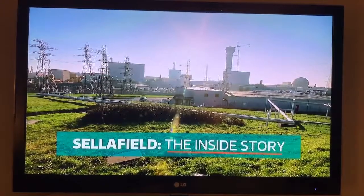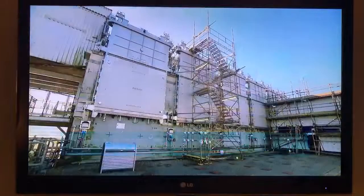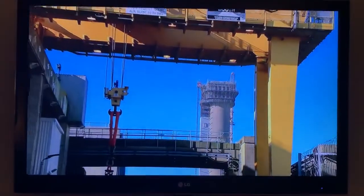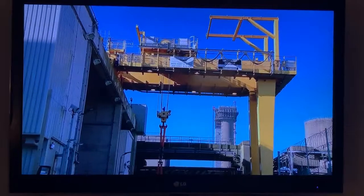Instead, the job will be done by robots. Samantha Parker has been inside Sellafield for a look around. Here's her second report. An unassuming building from the outside, but inside the silo holds some of the most hazardous nuclear waste in the world. A legacy from a time when there were working reactors on the site. It will be a risky extraction, but it cannot be left where it is.